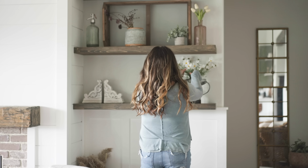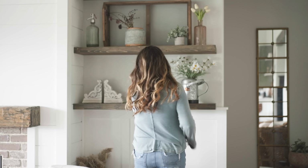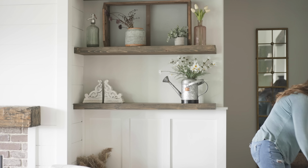They were $20. It says a 10 pack, and I don't understand because this is much more than 10 right here, and I will not bore you guys with counting them on camera. But obviously, close up, they do not look like real daisies, but from far away, you can be fooled.